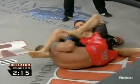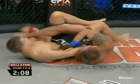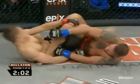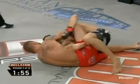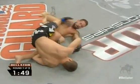Both trying to keep their composure on the ground from some really awkward grappling angles. So one thing about leg locks is you tend to see this. Awkward angles, both guys on their backs working. Now going for the inverted heel hook. It's the most dangerous kind. Left hand from Held. See here, Rich Clementi staying very composed here.